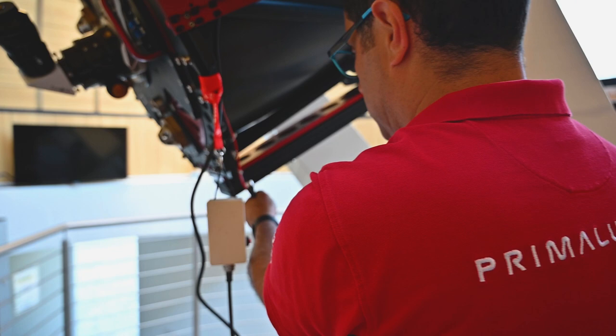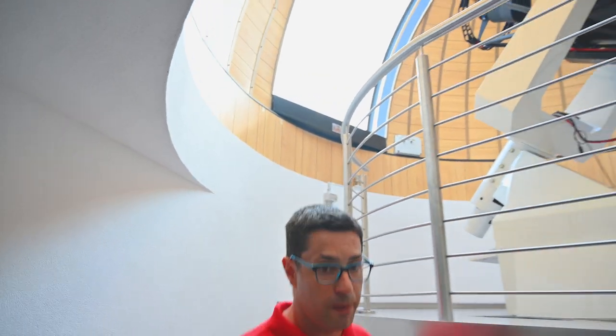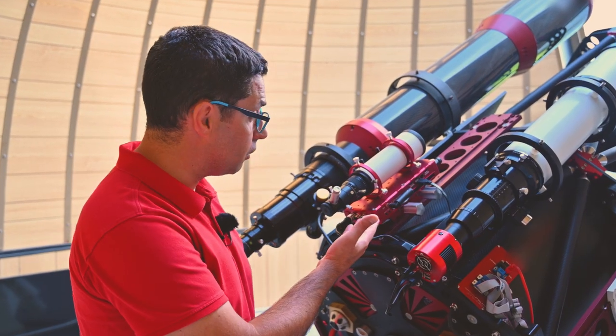For example, because of the dimensions of the entire instrument, if they have a computer in a separate control room, they can't connect a planetary USB camera, because the USB 3 cable would be simply too long. The solution is the Eagle.